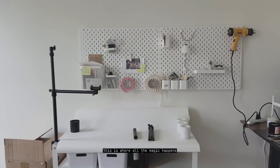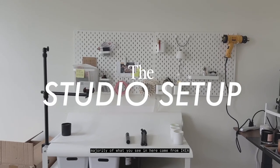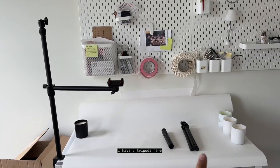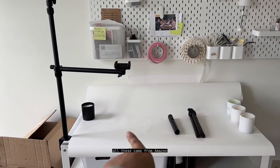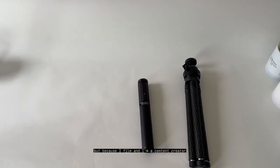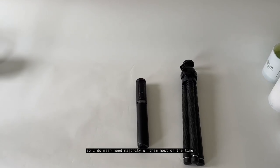Anyway, here's my office. This is where all the magic happens. Majority of what you see in here came from IKEA, those boards and this utility desk. As you can see, I have three tripods here, and these are a must. All these came from Amazon. You don't really need three tripods, but because I'm a content creator, I do need most of them most of the time.